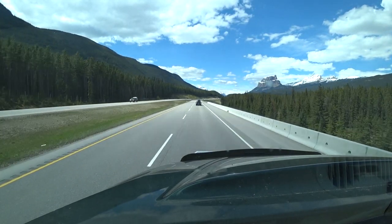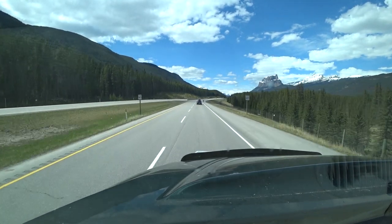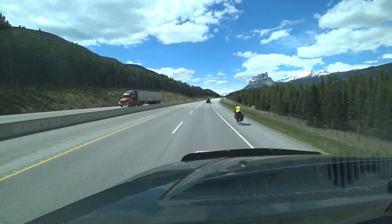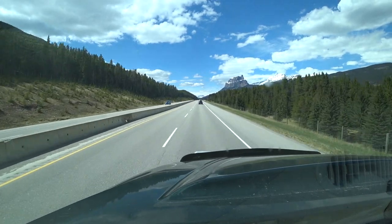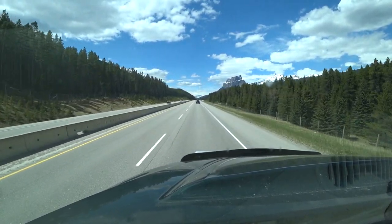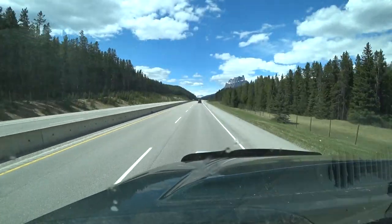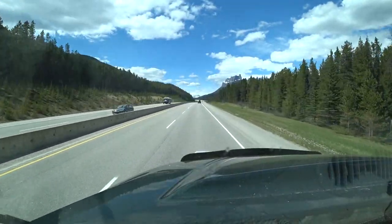Watch it for the bicyclist. Oh, it looks like he's got a foam noodle sticking out. Good idea as a bicyclist. And he's giving room too, so at least he's not on the road. Foam noodle sticking out makes people give him a little more room. Smart guy.